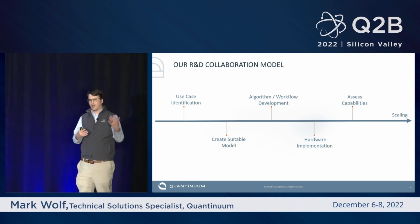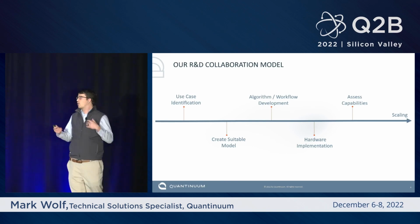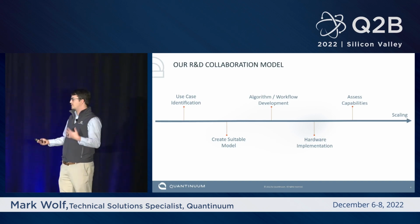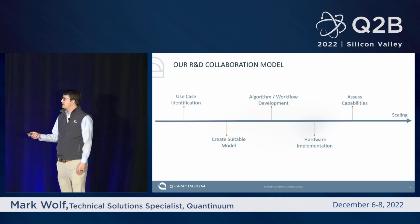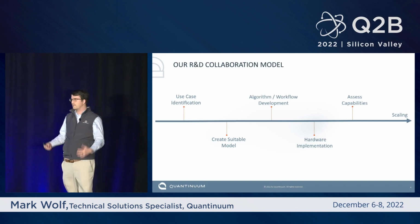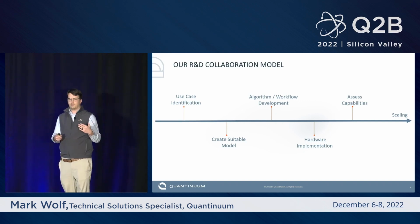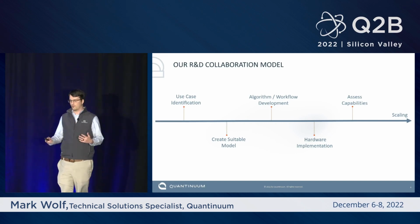We then work on developing a new algorithm or workflow. This can show up in a lot of different ways, but this is really the meat of the collaboration, where we're developing something brand new, some new kind of technology to address a particular problem. We then test this on actual hardware, sometimes multiple hardwares, to compare and see how it runs, what kind of errors it has, what kind of times, things like that. And we finally assess our capabilities in usually a publishable report that summarizes everything we've done and lays out opportunities for future research. Finally, everything is done aimed at being able to trivially scale up. So as the hardware improves, we can use our same algorithms and workflows and grow alongside the hardware.